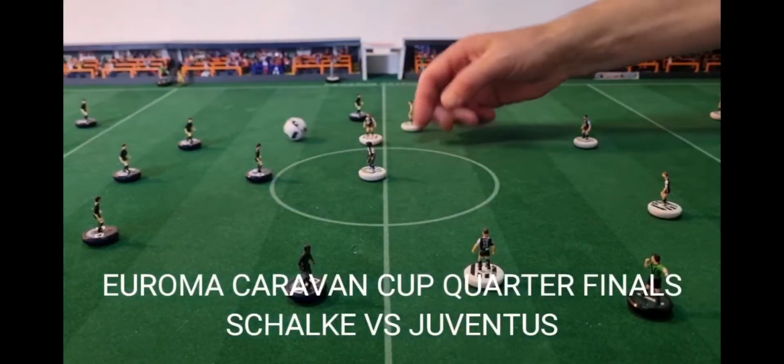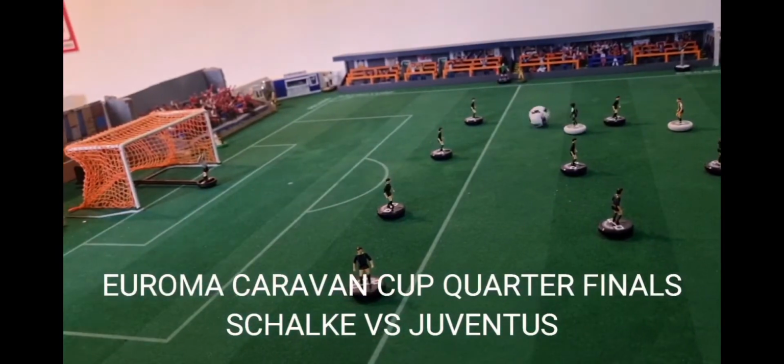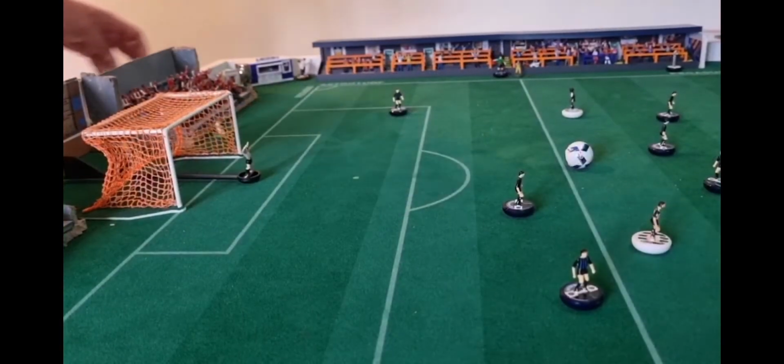What a shootout. Not much action. Schalke took on Juventus in this game. It was a fantastic game that it was. Juventus coming at Schalke early. All the play for starters.